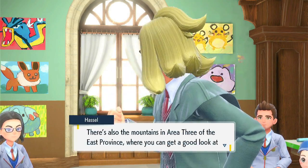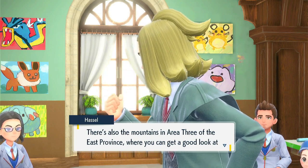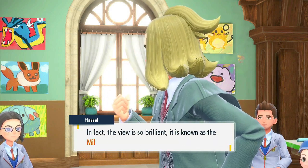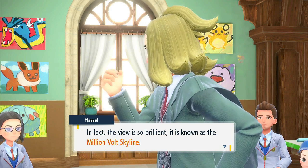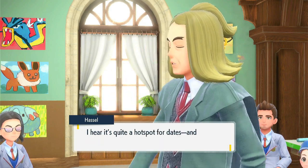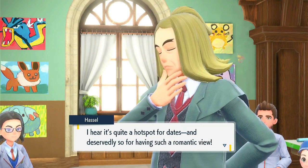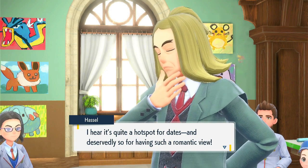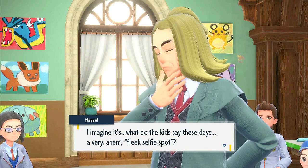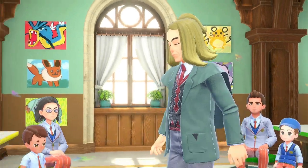There's also the mountains in Area 3 of the East Province, where you can get a good look at Levincia. It's particularly gorgeous at night. In fact, the view is so brilliant, it is known as the Million Volt Skyline. I hear it's quite a hotspot for dates, and deservedly so, for having such a romantic view. I imagine it's, what do the kids say these days? A very fleek selfie spot.